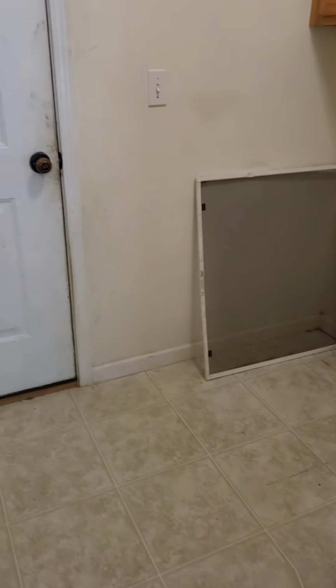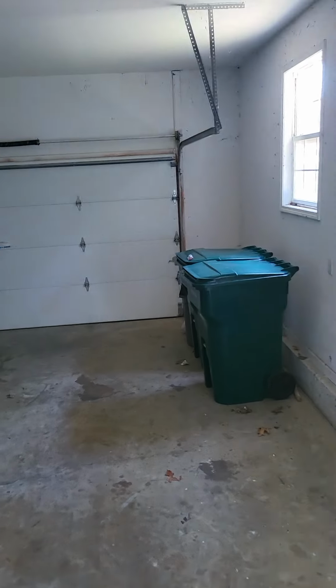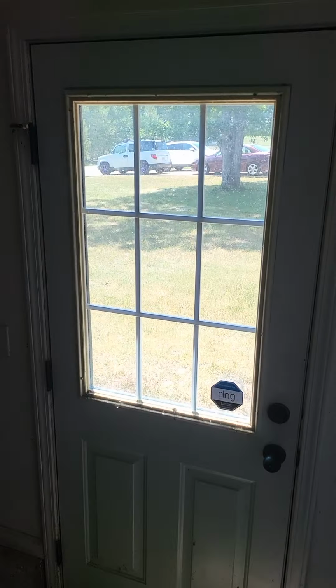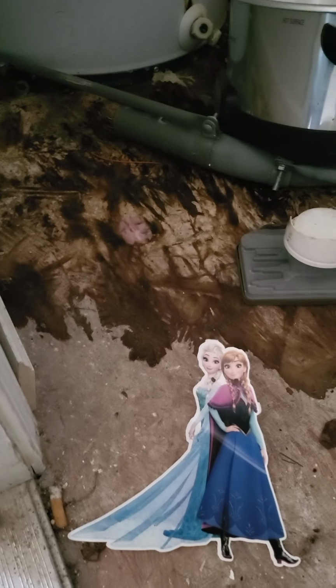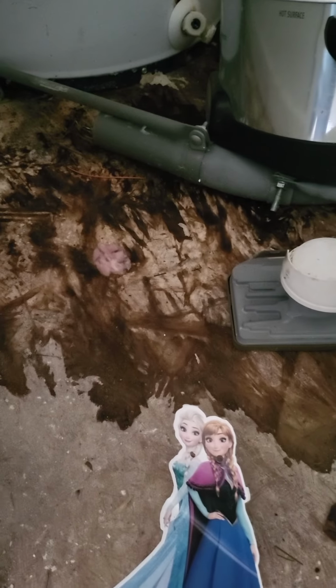We have laundry off the garage and kitchen. Your two-car garage. We have side door access, attic, your panel box, furnace on one side, hot water heater. It looks like at one point there was some leaking down here. It doesn't appear to be wet right now.